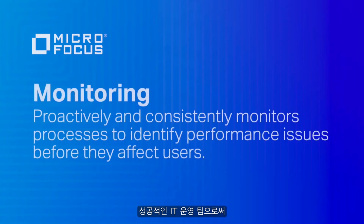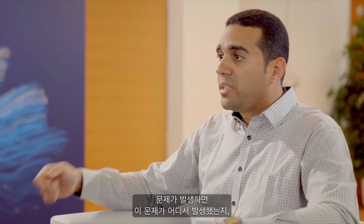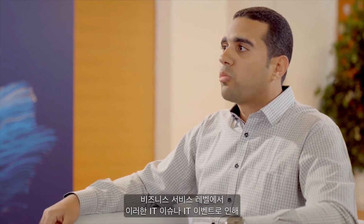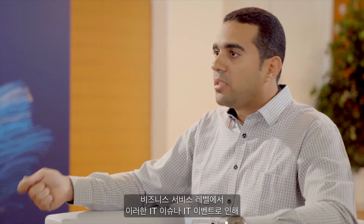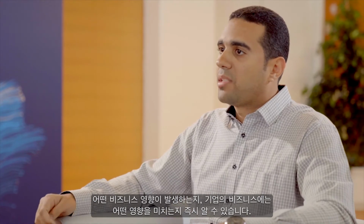For a successful IT operations team, I need proactive monitoring of what is going to happen, due to the new technologies for analytics, prediction, machine learning, and so on. Also, I need a good response time from reactive monitoring as well. So as long as there is a problem, I can see immediately where this problem is, what the root cause is, what the symptoms are, how I can differentiate between these operational events, and also what the business impact is from these IT issues or IT events at the business service level, and how it is impacting my business as well.